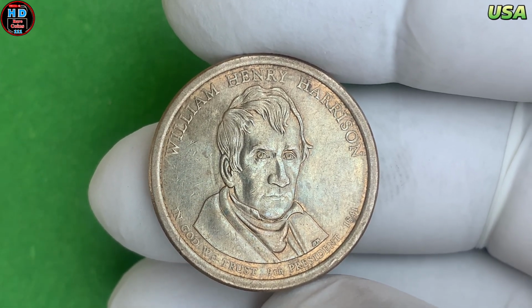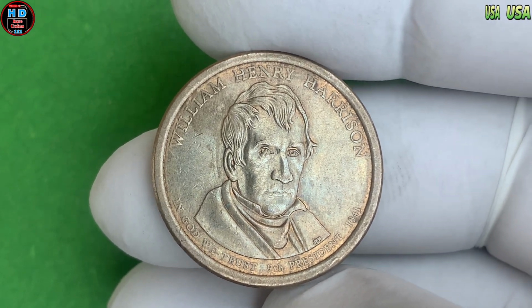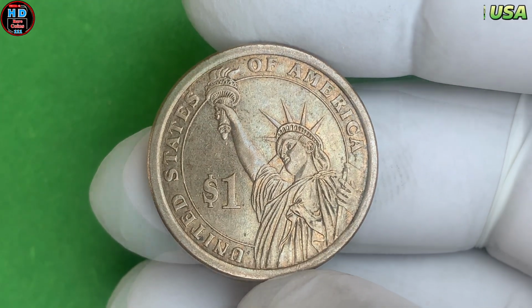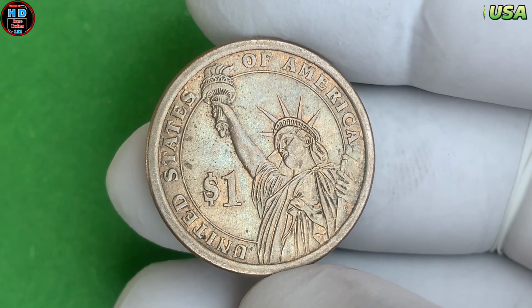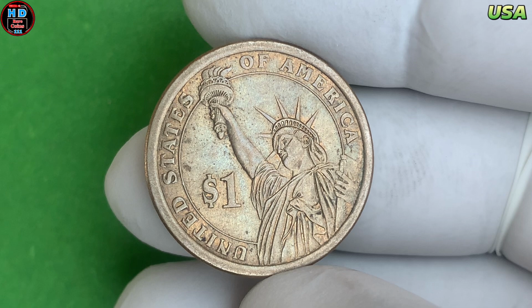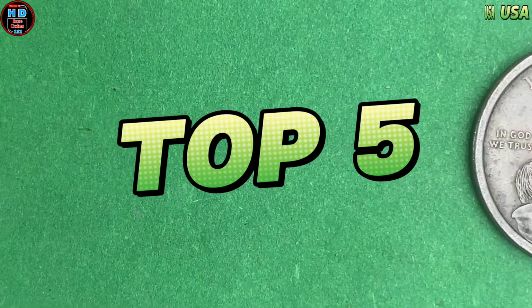The bidding was fast, furious, and filled with passion. By the time the auction closed, the final sale price stunned even seasoned dealers. Because this one small coin, bearing the face of a president who served for just a month, sold for an extraordinary amount. That single William Henry Harrison gold dollar coin was purchased for $195,000.